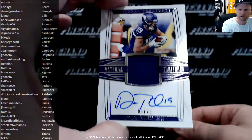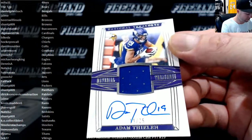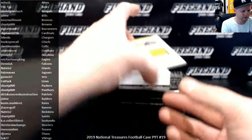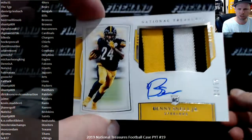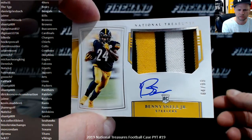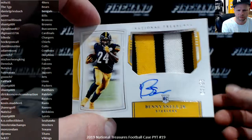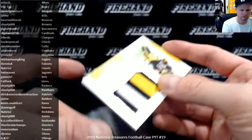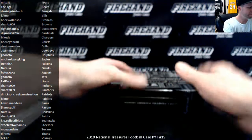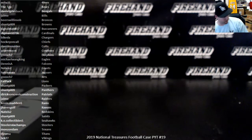Twenty-five. Adam Thielen on card jersey auto for the Vikings. And the final hit of the break, RPA to 99, Benny Snell Jr., Steelers, six-time champs. That's going to do it for our break. Recap coming up. I'm not even sure what the case hit was in this case. Drew Lock? Probably the Drew Lock redemption.